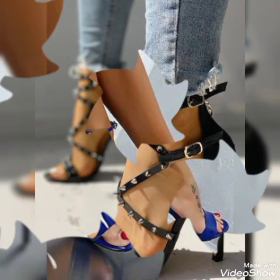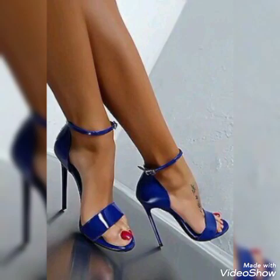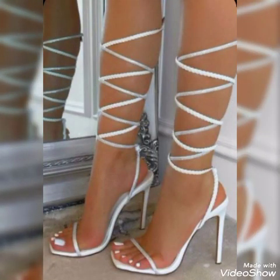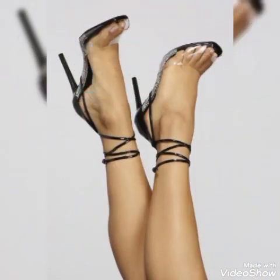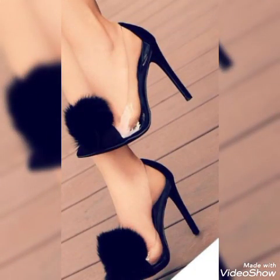So, friends, if you want to buy them online, then I will tell you the best websites from where you can buy these stylish sandals. You can buy them from Amazon.com, eBay.com, and AliExpress.com.